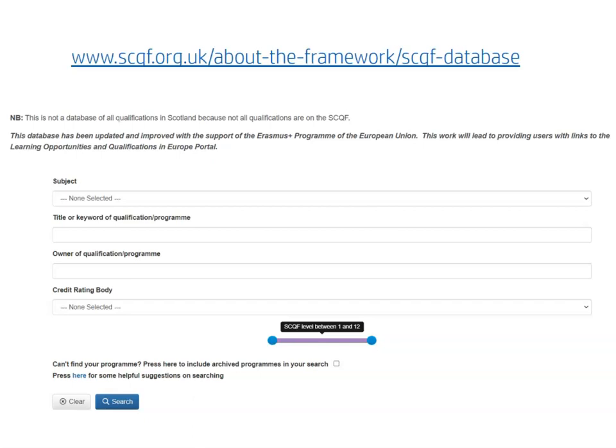If you would like to find a course that is currently available, you can search by subject area or keyword. You can also narrow down the SCQF level by using the purple bar, so that you're finding courses at the appropriate level. The results will tell you the SCQF level and number of credit points of the programme, and you can click on the name to find out more. If you would like to find a course offered by a particular organisation, you can also search by the owner of the qualification or programme.